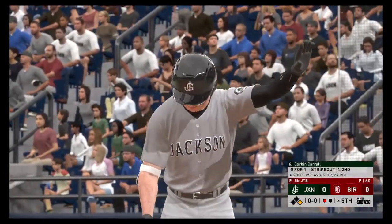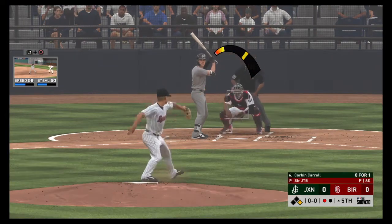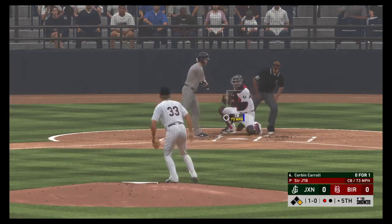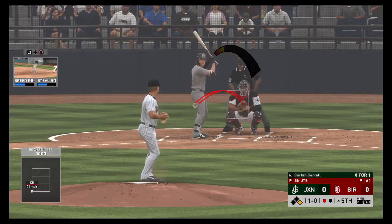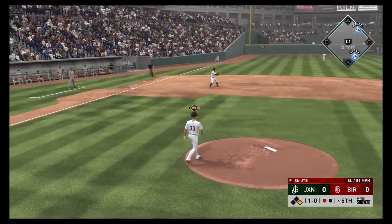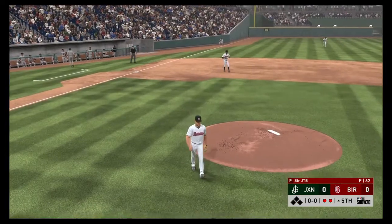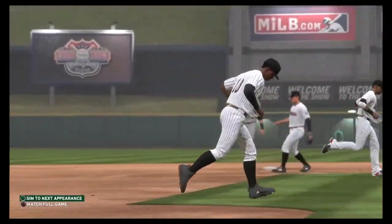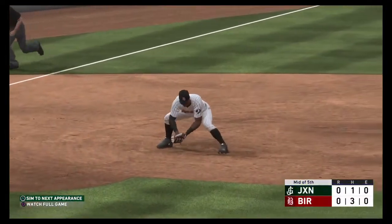Stepping into the box, Corbin Carroll. 0 for 1 for him here in this one. He's set and the pitch. No, that's it. And we got one. Hot shot to third. Fielded cleanly. One there. On to first as they get the double play to get him out of the inning. Around the horn they go. 5-4-3 to end the threat.